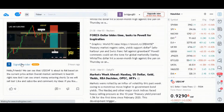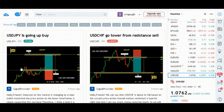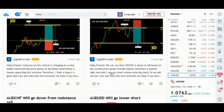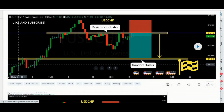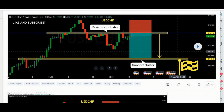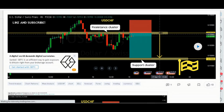You always can just click on that person and scroll down, and these are their different setups, right? So USDJPY, they're up. USDCHF, go lower from resistance, sell, and you actually can click on that and scroll down and just take a look at what they're saying, right? So they believe that it's going to go down to 91843. That's what they think about. They said it's a support cluster, and from there it may go back up, or they may feel like it's going to be trapped between the two. It just depends. Anyway, we're going to close that out.